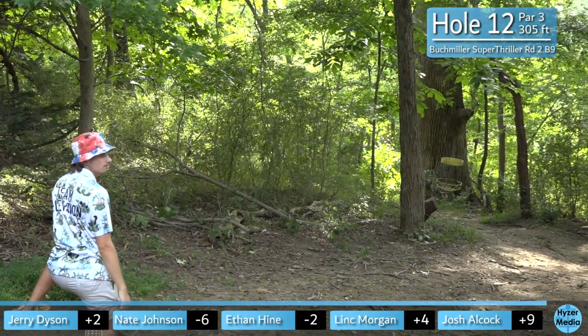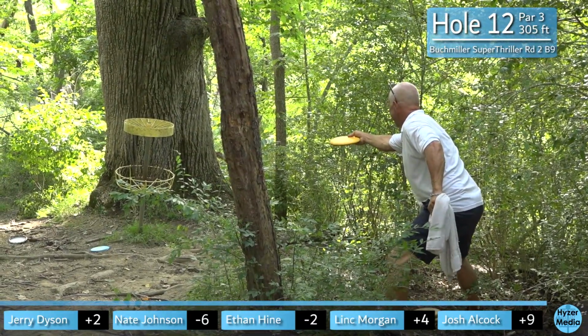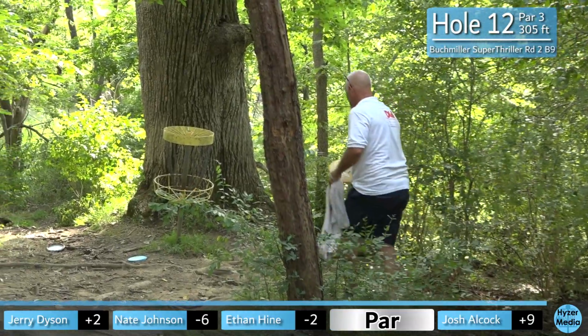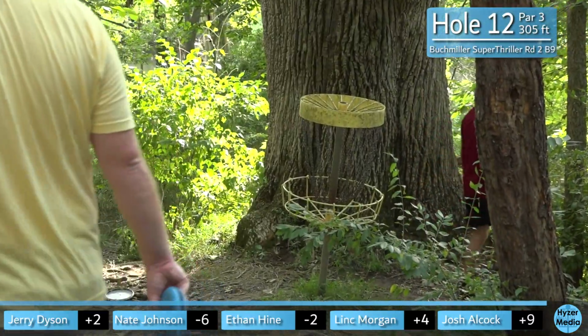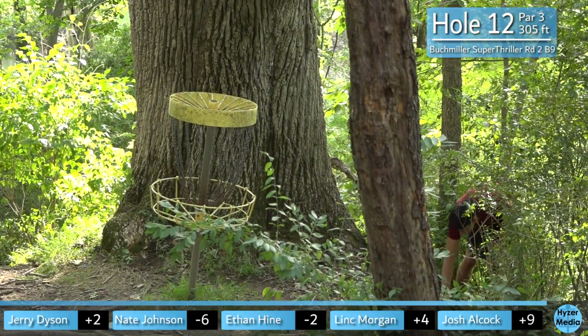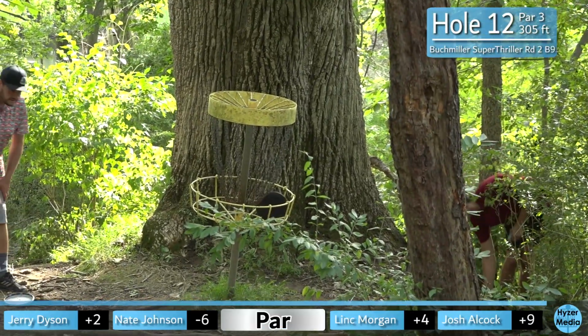Oh, and he goes off the band. Oh, I cannot believe that didn't go in. Felt great out of the hand, but we'll take the par on this one. Definitely a bonus birdie kind of hole, so nothing wrong with a par. No, par's good here, especially just getting past that first mando. Really is kind of the expected outcome.